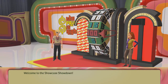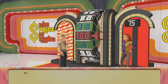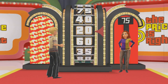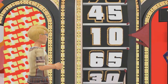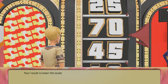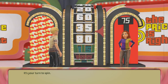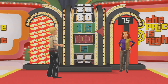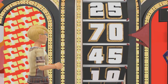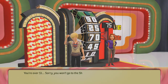Welcome to the Showcase Showdown. This is the current leader. Beat his score to win. It's your turn to spin. $70. Your result is lower than the leader's. You have to spin the wheel again. It's your turn to spin. Sorry, $70. You're over a dollar. Sorry, you won't go to the showcase.